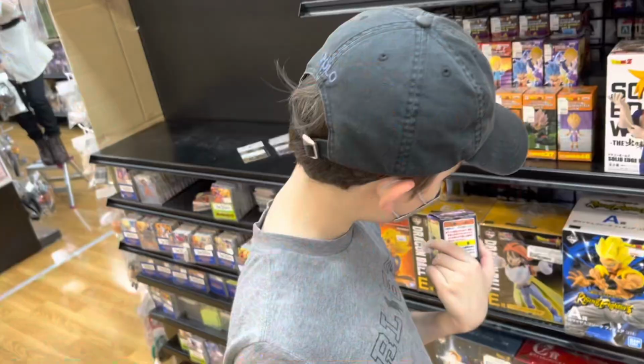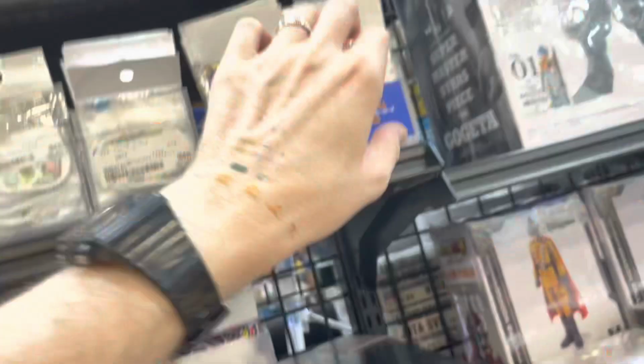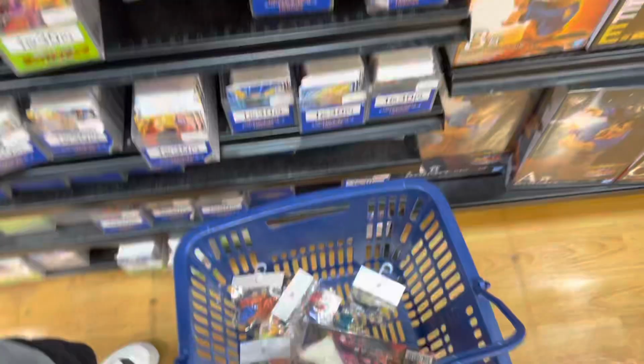Random. Oh, hey, here's a bunch of Dragon Ball Heroes cards up here, Ryoto. Yeah, I know. You mean to pull them down? Yeah. Here. I'll trade you. You can look at these, and I'll take the cart. By the way, I still have these temporary tattoos. No, I'm okay. Oh, here's one more. Here, I'll take this from you, buddy. You can look through cards. Don't move. Stay here.